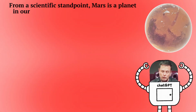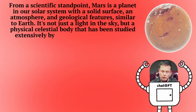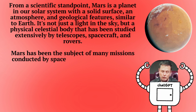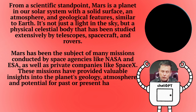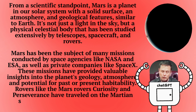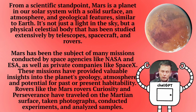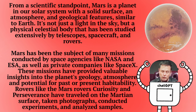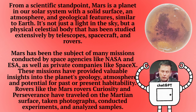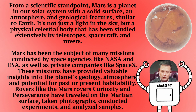From a scientific standpoint, Mars is a planet in our solar system with a solid surface, an atmosphere, and geological features similar to Earth. It's not just a light in the sky, but a physical celestial body that has been studied extensively by telescopes, spacecraft, and rovers. Mars has been the subject of many missions conducted by space agencies like NASA and ESA, as well as private companies like SpaceX. These missions have provided valuable insights into the planet's geology, atmosphere, and potential for past or present habitability.